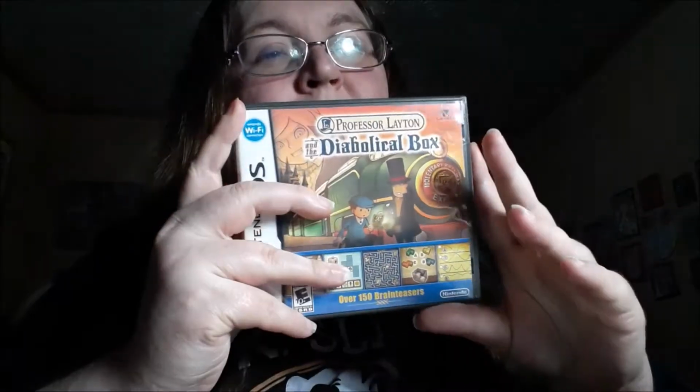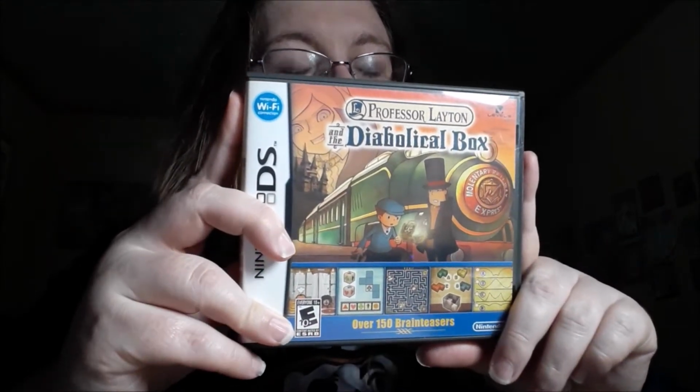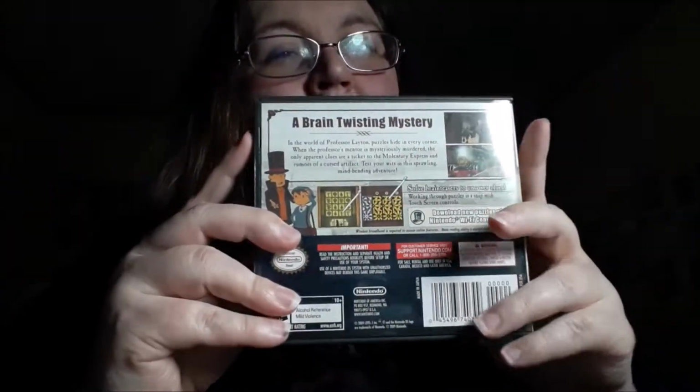And then I got another one of the Professor Layton games. It's a very good game. Here's another one, and here's what it looks like inside.